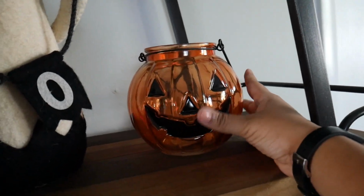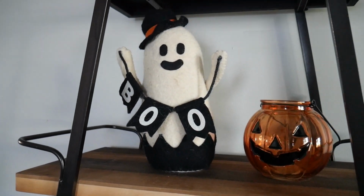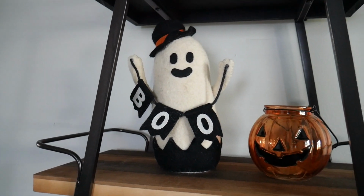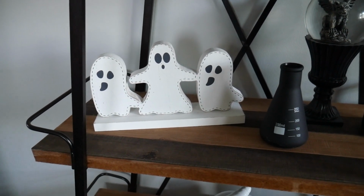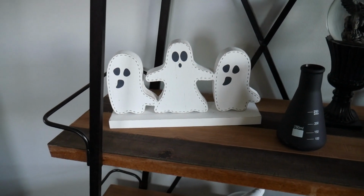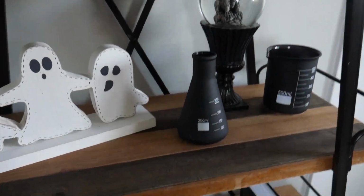There's something about this that I love so much, but yeah, there's that. Another vintage spooky ghost with a little boo sign and a cute hat. Down here we have, I don't know what this is called, a plaque? Is that called a plaque? It's ghosty, it's simple, it's cute, and then I just added that over here with some more breakers.